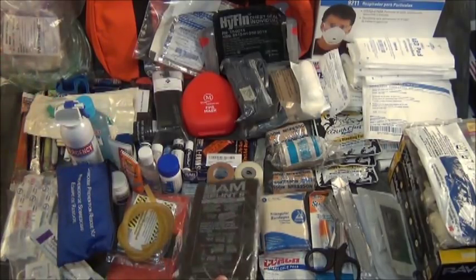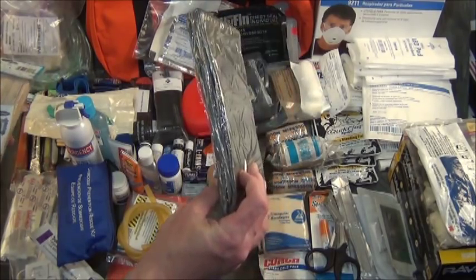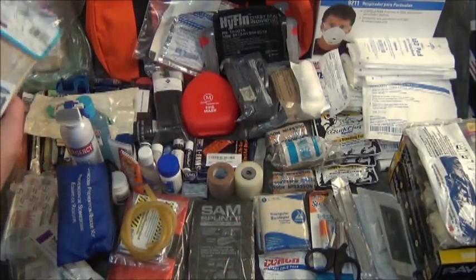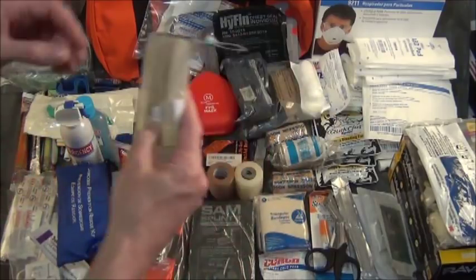Splinting real quickly, not overly excessively hard to do. This is a SAM splint. They also come in like a round form. This is the flat one I like better because it's easy to stick in the bag. These are popsicle sticks. So yeah, I got them for $1.99.